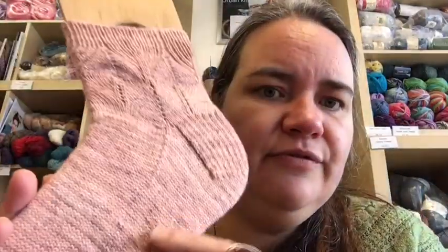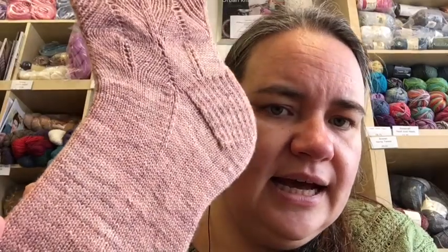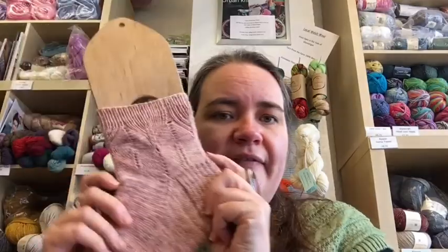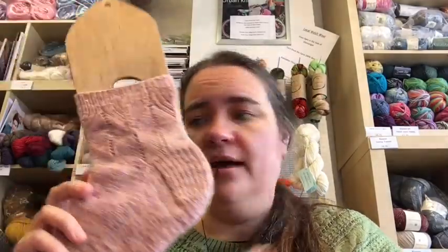Let's get the sock back here. There's lots of really subtle flecks of colour in this Knitting in France yarn, which has made it really fun to work with, and I've got a lovely pretty pair of socks to wear. Yeah, the going down the needle sizes worked fairly well. They're slightly tight getting them over my heel, but once they're on, they're really comfortable.